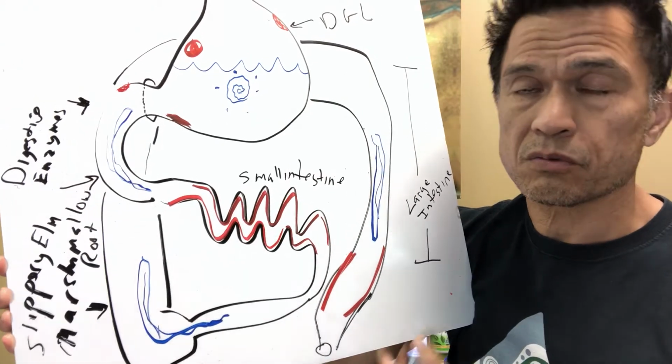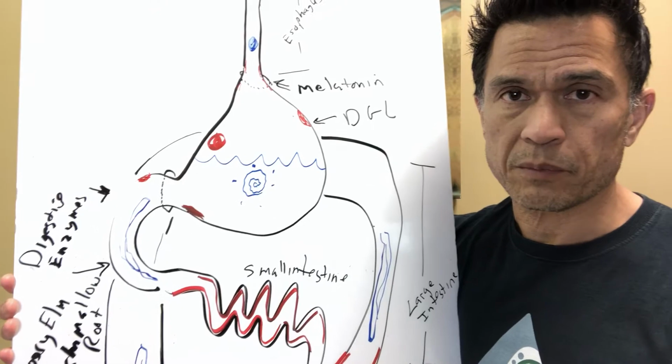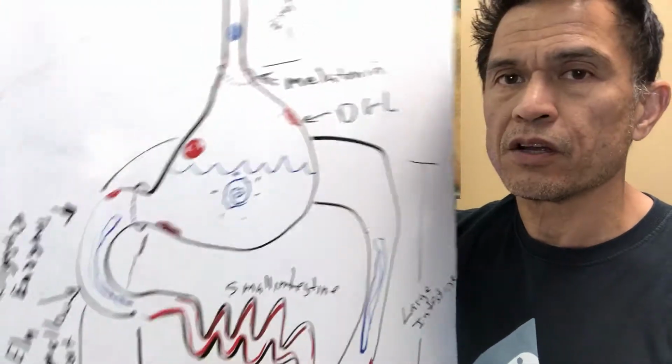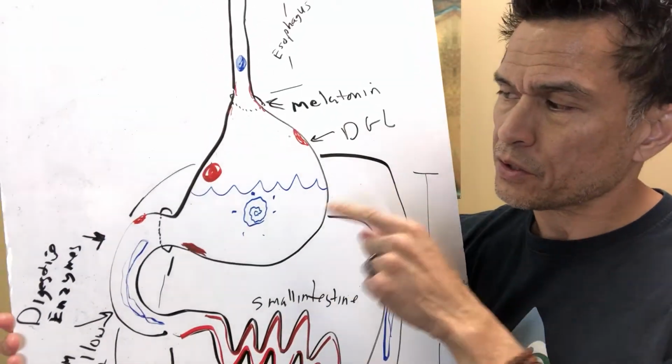Pretty good test. It's worthwhile. It can get polyps, especially if you have Lynch syndrome, or in the family, if you're familial polyposis, you should get those polyps taken off. But because of our topic being mostly DGL, I'll concentrate on the stomach.